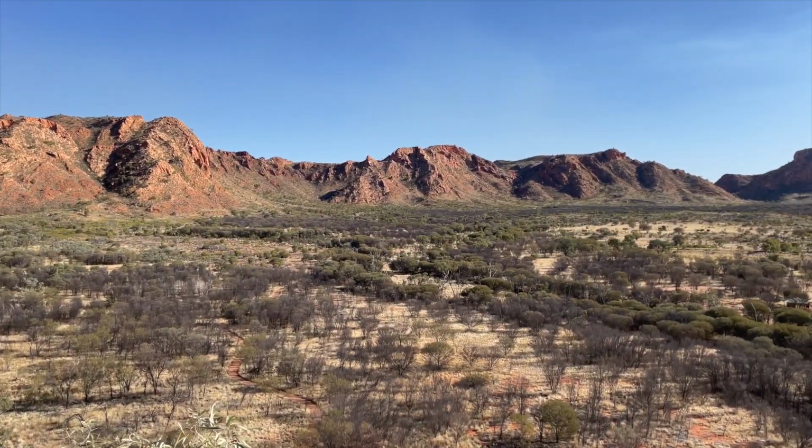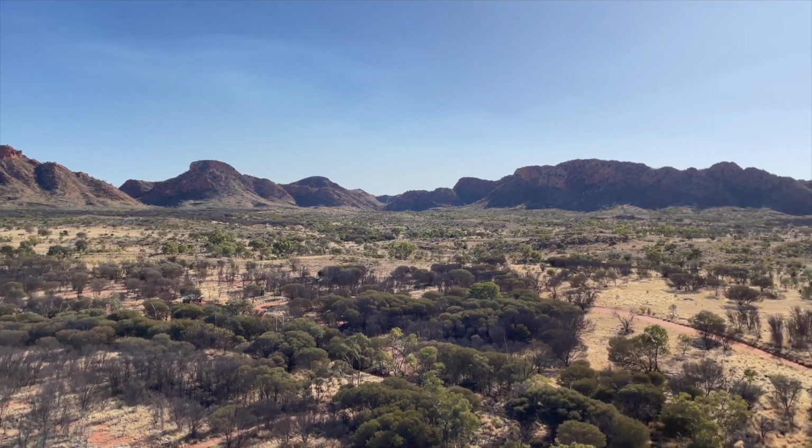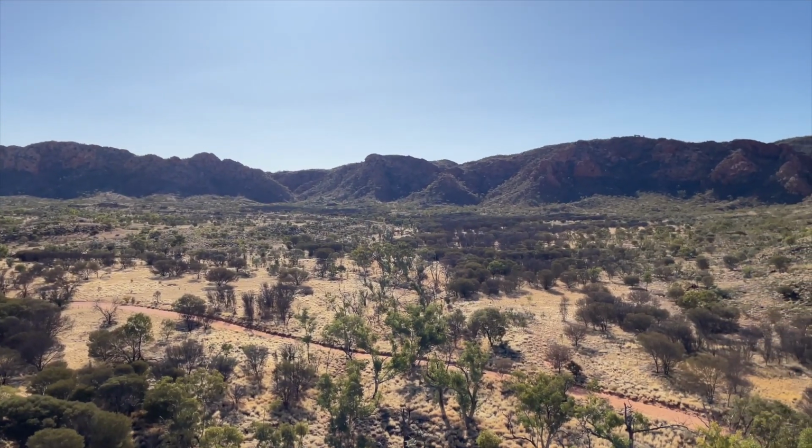Lovely. Alright, we'll see what the view's like after this climb. Woo! It's worth the climb up to the lookout. It's really not that bad. Just a little bit hot. But this view is definitely worth it.